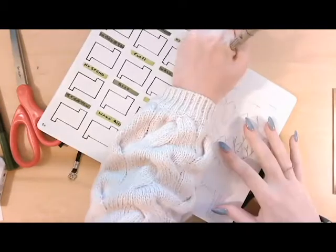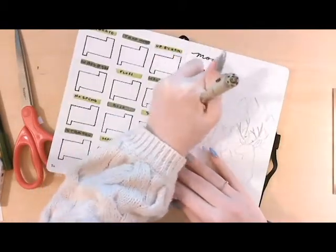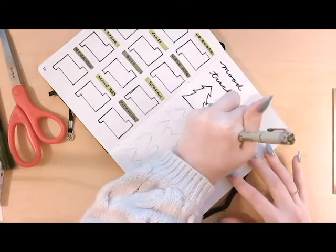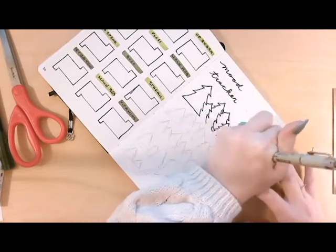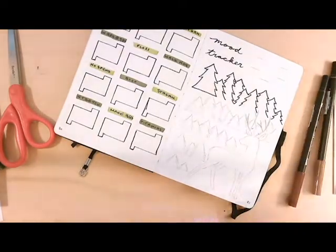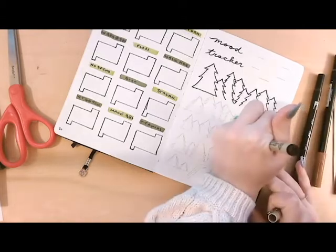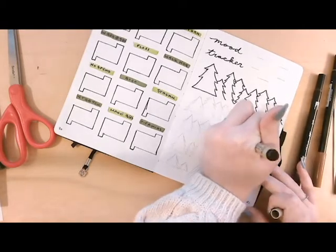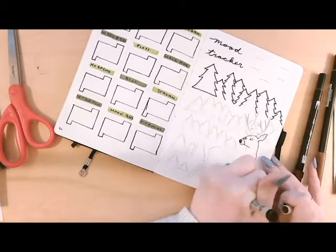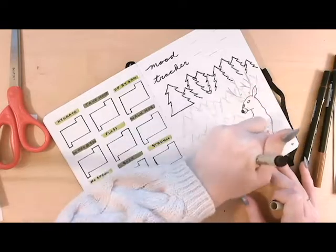Moving on to the mood tracker, I wanted to kind of keep the actual aspects of the mood tracker fairly simple and make the deer the prominent fixture of the spread. So I just went with some pine trees as the actual tracker part. I went in and outlined the deer, and then went back with my Tombow markers to give it some color.